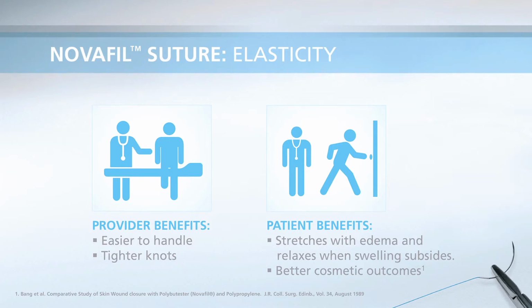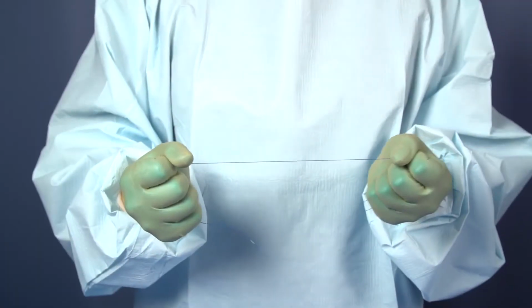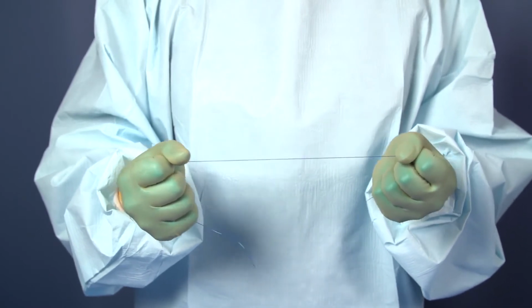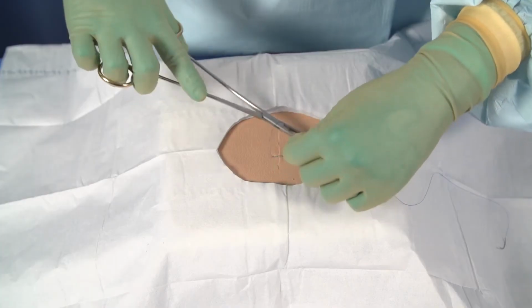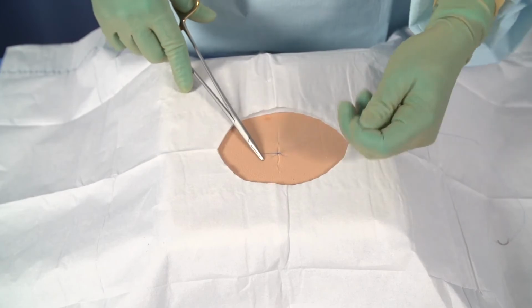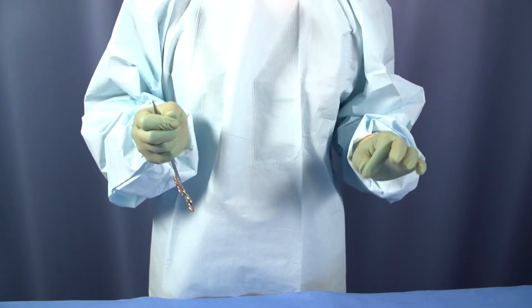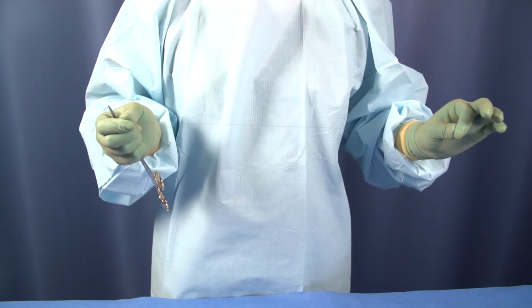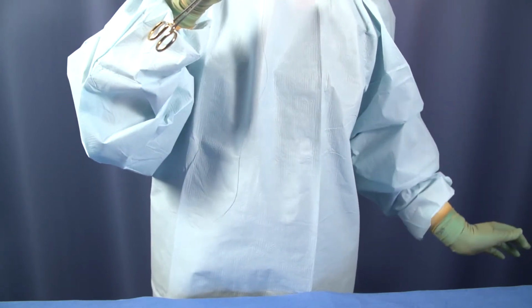1. Elasticity. You can feel the stretchy texture of the Novafil suture. The unique elasticity of this suture makes it easier to handle and tie. For you, this means efficiency and tighter knots. For your patients, the suture stretches with edema and relaxes when the swelling subsides, without creep. That translates to better cosmesis.